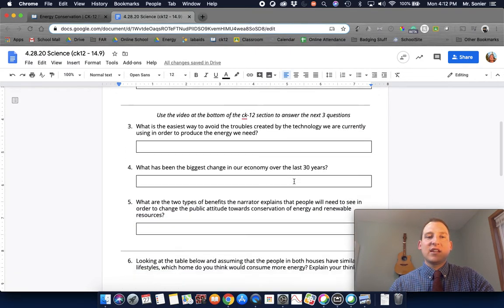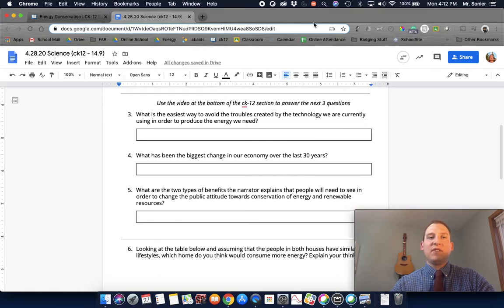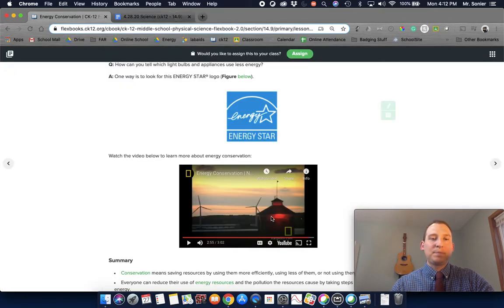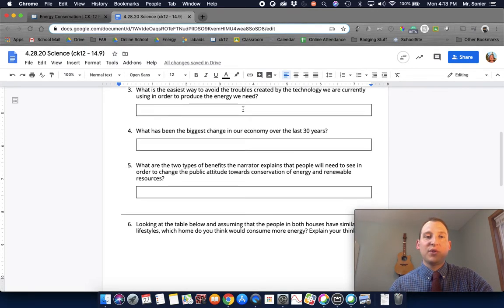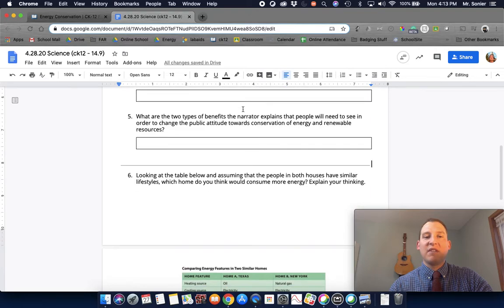Next, you'll see that there's a break and it talks about using the video at the bottom of ck12. Here's that video. It's only 3 minutes long, not super intense. It does talk a little bit in the first half about different things that we're using to conserve, or not so much conserve, but the way that we're looking at renewable resources, which is just a nice little review. But then in the second half of that video, it really goes into the idea of conservation. So make sure that you're watching the whole video through and answering the couple questions we have there.